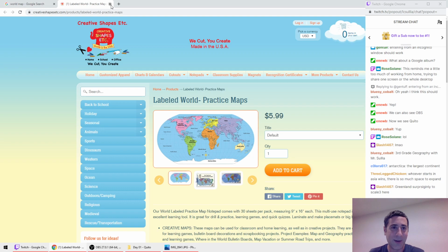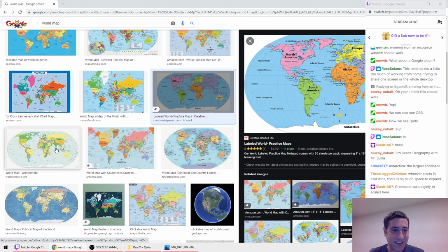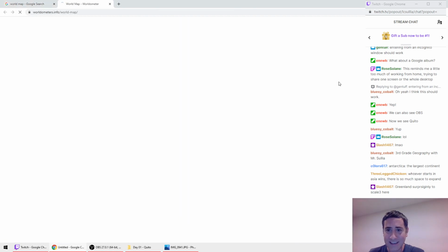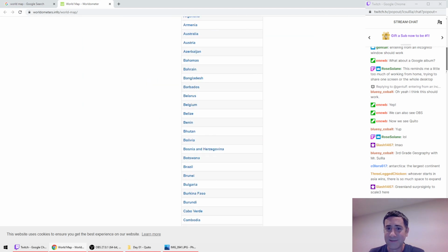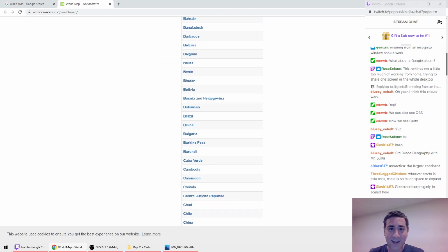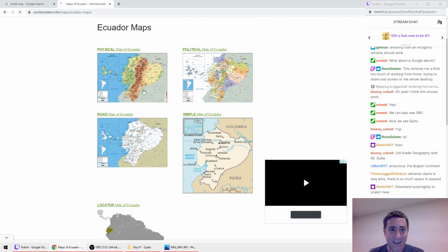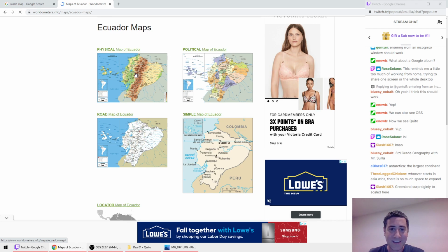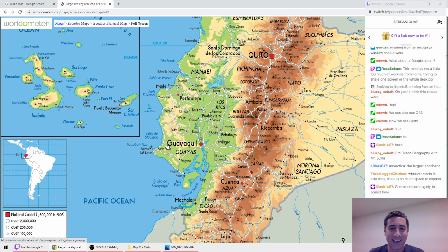Maybe I can find a better map that actually has more space on it or something like this. This should be better, especially if I can zoom in on this. Oh, maps of countries. Oh, we can zoom in and do a map of a country. Okay, sure. Something like this. All right, there you go. Hey, there we go. All right, so here's Ecuador.